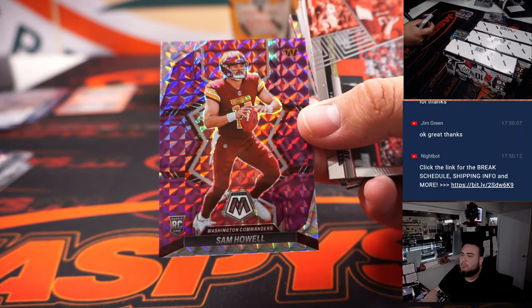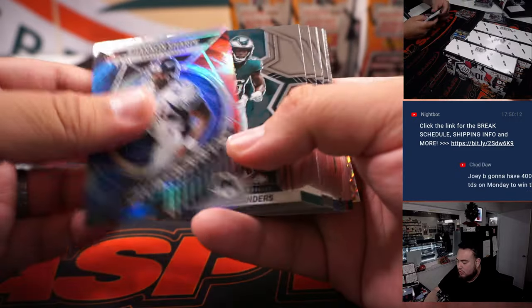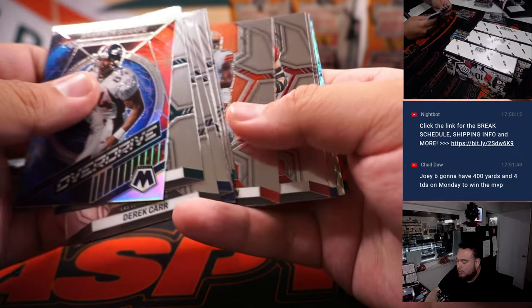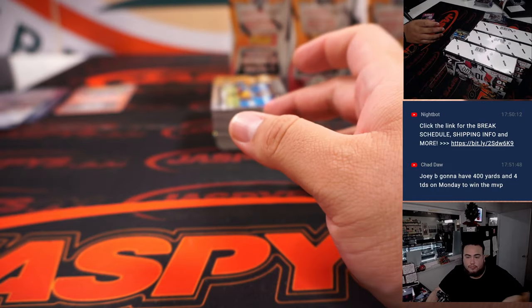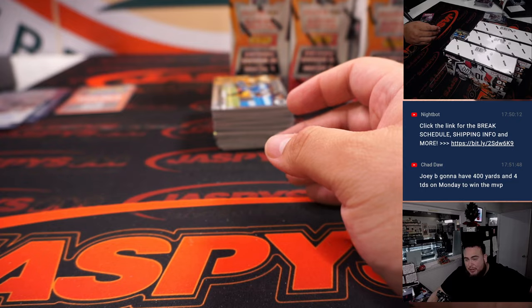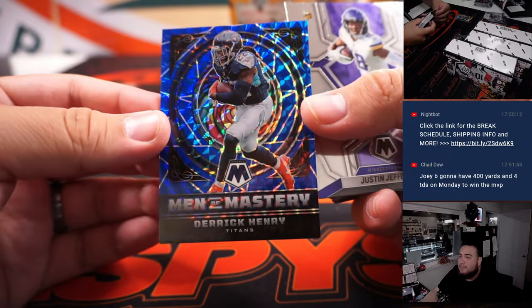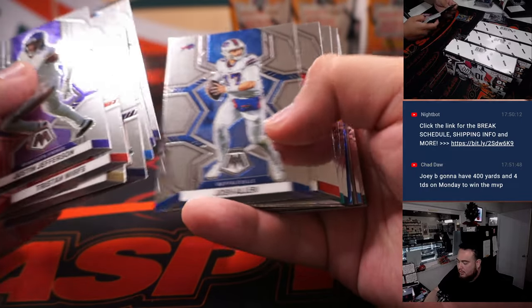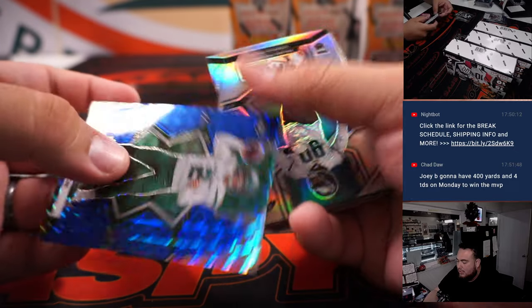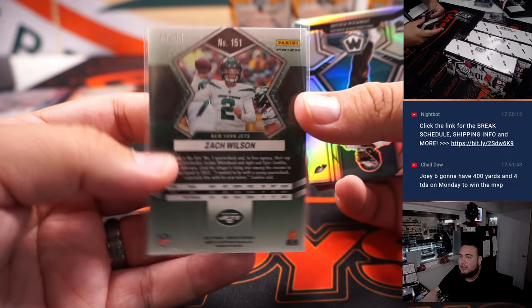Sam Howell, purple Commanders, that one numbered to 49. Shannon Sharpe, Club Shay Shay. If he has that, he probably has a good shot to win MVP, if he can do that against the Bills defense, right? Man of Mastery, nice color match there of Derrick Henry numbered to 99. Tennessee Titans, EA. Zach Wilson. He's got to be done in New York now, right? No way he comes back.